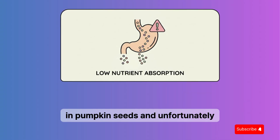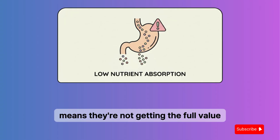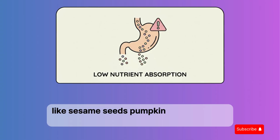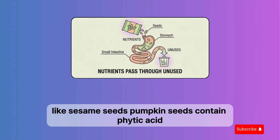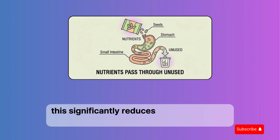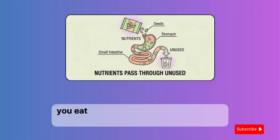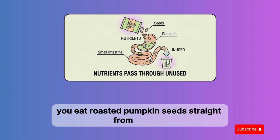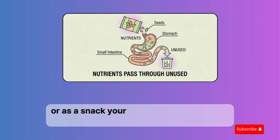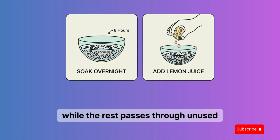And unfortunately, the way most people eat them means they're not getting the full value. Like sesame seeds, pumpkin seeds contain phytic acid, and in even higher amounts. This significantly reduces the absorption of zinc and other important minerals. When you eat roasted pumpkin seeds straight from the bag or as a snack, your body may only absorb a portion, while the rest passes through unused.